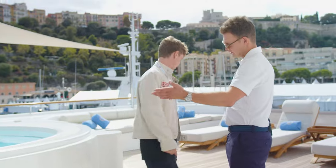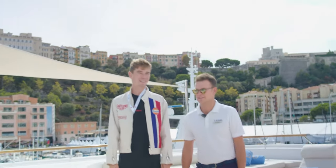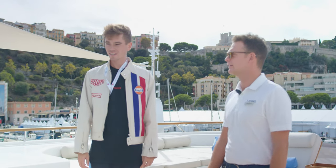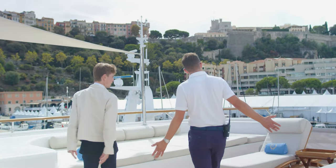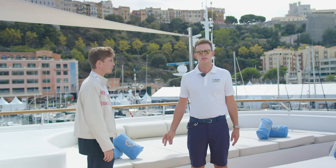Hot tub? The jacuzzi, yes. This is a nice place for a large bottle of rosé, I think. Absolutely. Doesn't get much better than this. So you'll find the guests will sometimes come back from dinner and use the jacuzzi in the evening. This is epic. So we have huge space here to lounge out. Yeah, the sun deck aft. We have sun lounges here, but sometimes it can be used as a yoga studio.